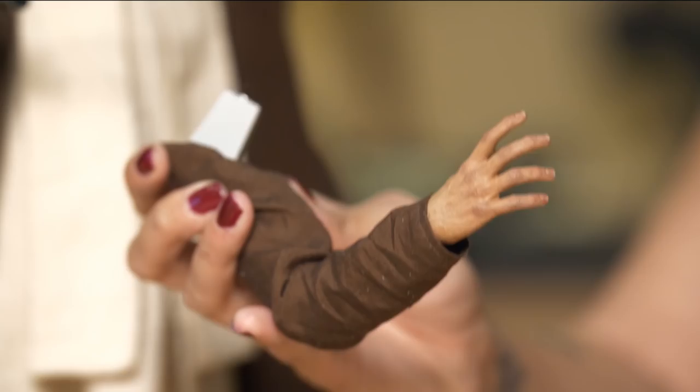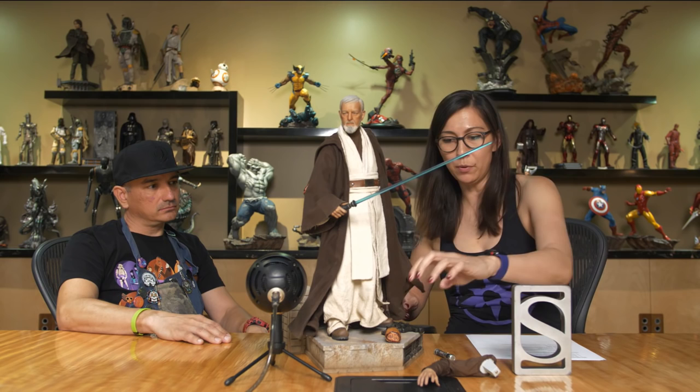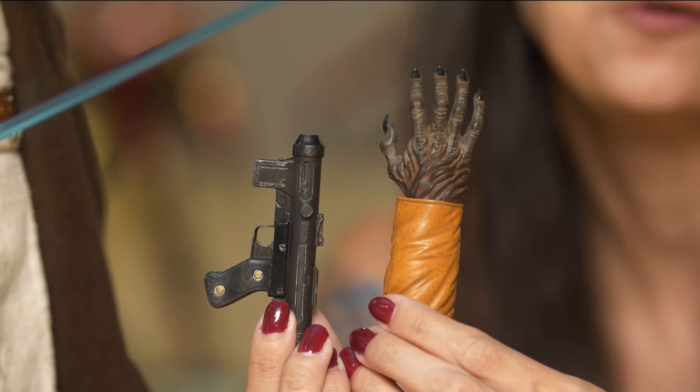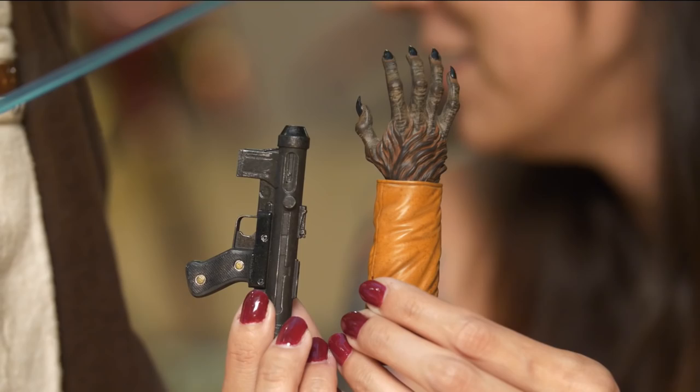Now the exclusive is the Ponda Baba, Boba Fett. So this is the actual exclusive, this arm and the blaster right here, which I think is a really cool little addition to the whole scene that we've set up right here. Did you paint these too? No, actually, Casey loved painting those. That makes sense. He can't resist a monster part. And blood and gore is Casey's favorite.